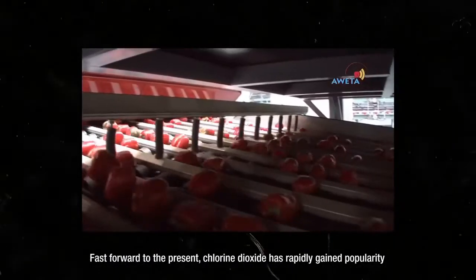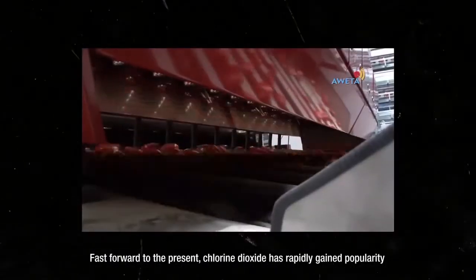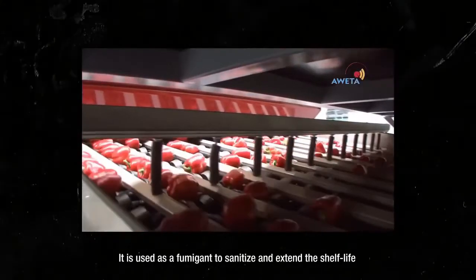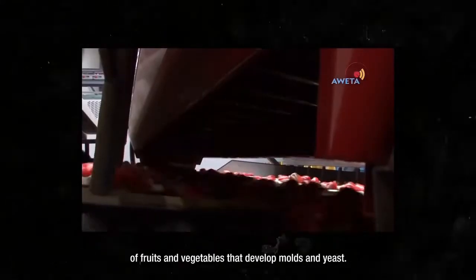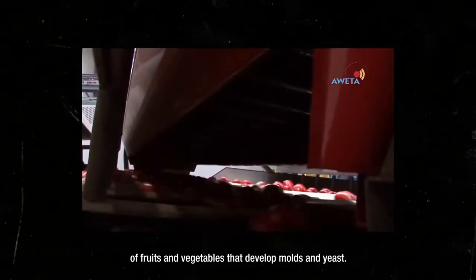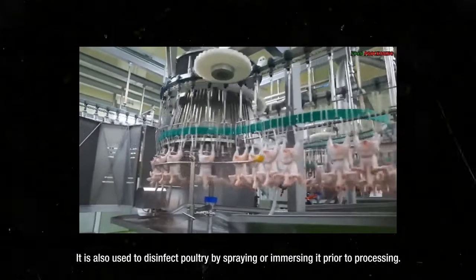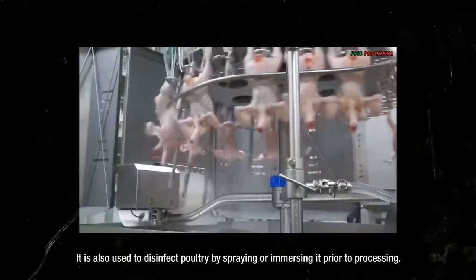Fast forward to the present. Chlorine dioxide has rapidly gained popularity in the food processing industry. It is used as a fumigant to sanitize and extend the shelf life of fruits and vegetables that develop molds and yeast. It is also used to disinfect poultry by spraying or immersing it prior to processing.